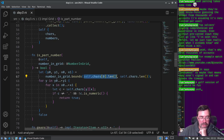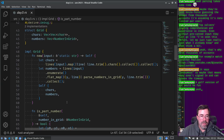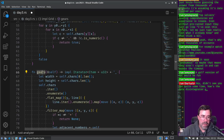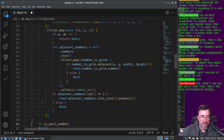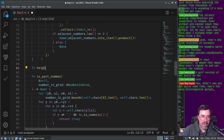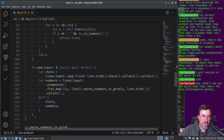This thing, I think I'd like to clean that up a little bit because I think we should have methods for width and height. I also like to, it's a style thing, sort the methods alphabetically. So G coming before I should go first, and then I, and then N. So height, H comes before I, right? So this is where we would put this, and then width down here.